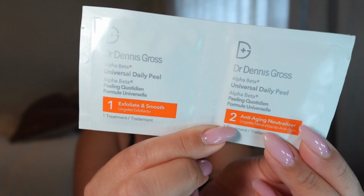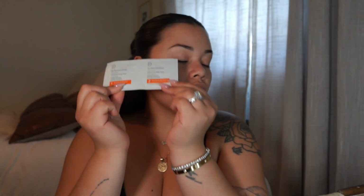But if we're doing serum-y stuff, the Dr. Dennis Gross daily peels are super, super gentle for my skin. I try to do these every evening. But with that said, I've been trying a new retinol, so I haven't been using them this month. Today I'm going to go over strictly what my skincare routine has been this month. That was just another honorable mention because I do love them.